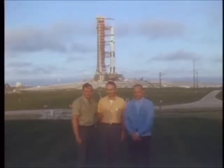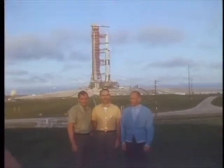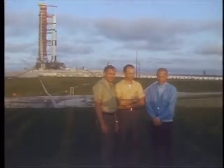The crew is aboard the spacecraft at the 320-foot level. The hatch is closed, and we're beginning to purge the cabin to bring it to the proper atmosphere for launch, which is a combination of oxygen and nitrogen, 60% oxygen and 40% nitrogen. Of course, the astronauts themselves are breathing pure oxygen through their spacesuits.